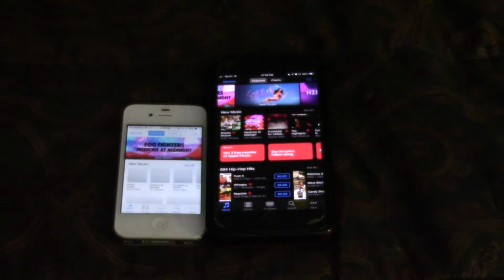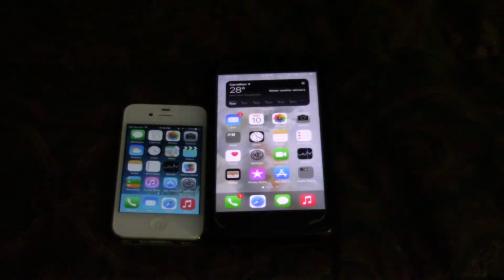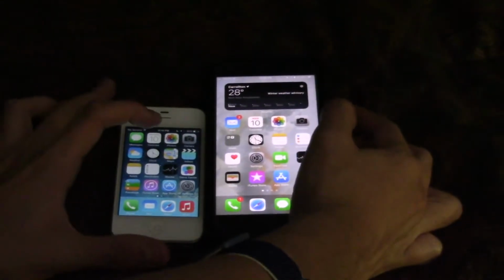Now, this 24S does take a little while, but not too bad. So you can see just like 3 seconds behind. That's not a terrible thing at all. How about let's try loading the camera.